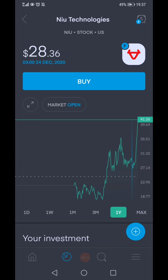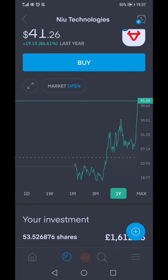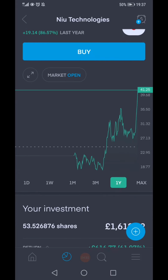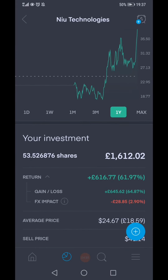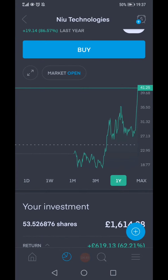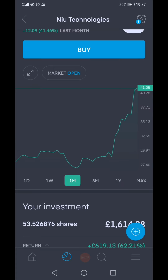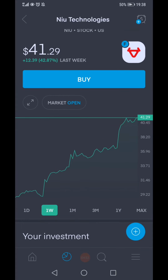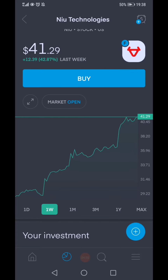Every time it dropped to like 27, 28, I would buy a little bit. I think I bought once at 26. It got to about 26 point something, and I bought around then. So I'd already taken some profits out of this. I think I sold half of my position, and then I bought back in. I kind of loaded up to like £1,000 again, and just held. And I've been trying to look for news as to why it's gone up so much. It's gone up about 40% in the last couple of weeks.